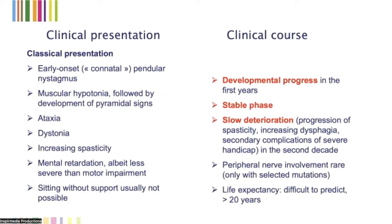So I think you probably know more about the clinical presentation of those children than many child neurologists. The classical presentation, and that was what for a long time was ingrained in the heads of people taking care of those children, is an early onset pendular nystagmus. So that means eyes having this relatively slow pendular movement, and babies are often a bit floppy before they go on developing spasticity later on.